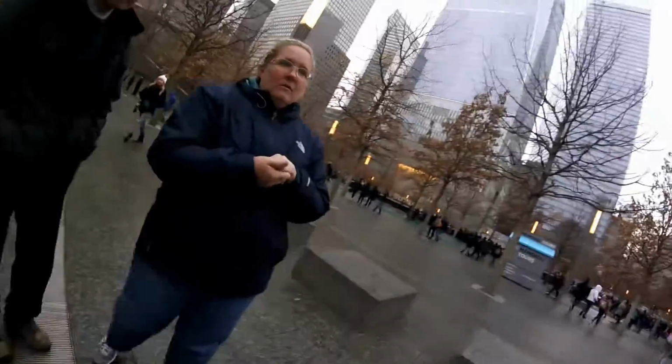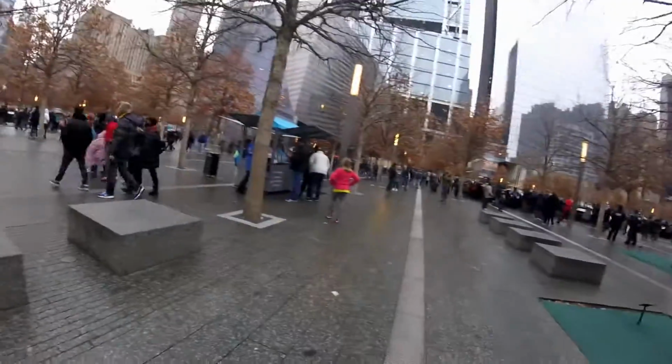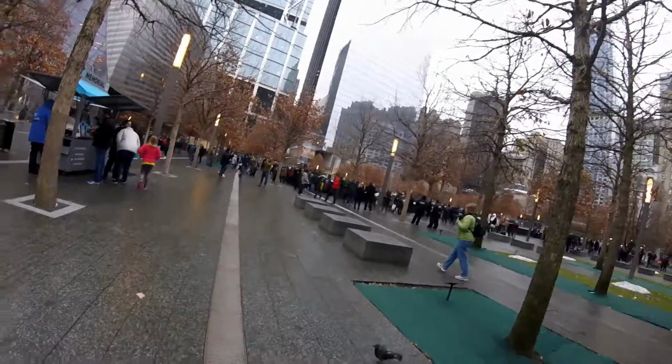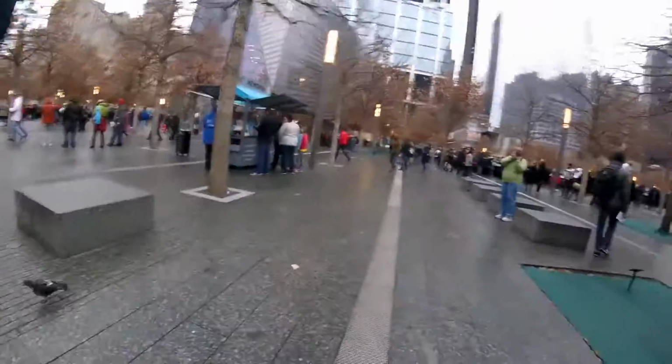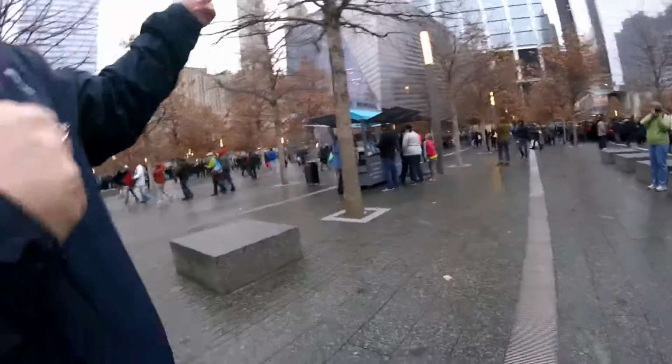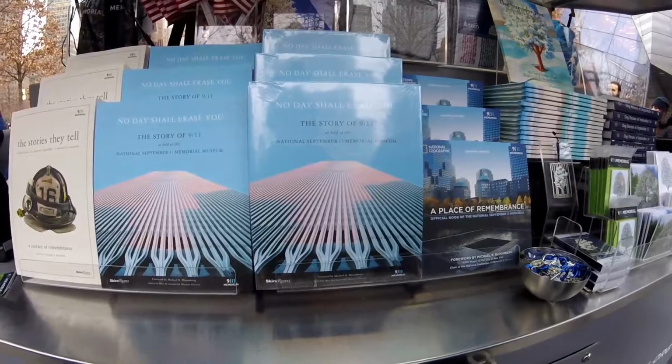Mommy, I'm asking this. If this place is supposed to be a respected monument, then how come there are people selling stuff here? Because it's a huge tourist destination. And the money that they make from this and from the museum helps maintain this memorial. Okay, so I owe you a penny.